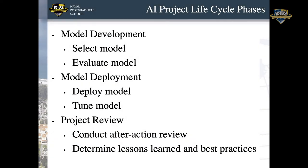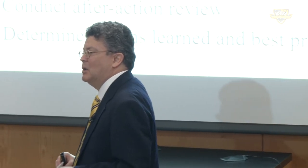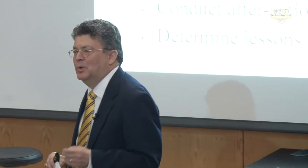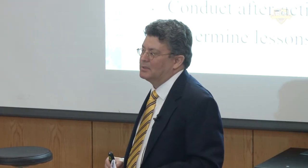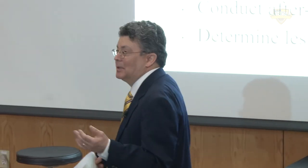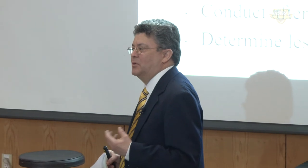And then finally, project review. While the model is still being managed, monitored and tuned, you conduct an after-action review of the project. What are the lessons learned? What are the best practices? What skills did we realize that we didn't have, that's a lesson learned for the next time we do this type of AI project? Which models did we look at that really didn't work out, or which models really worked out? So you should always have an after-action report or after-action session for your project.